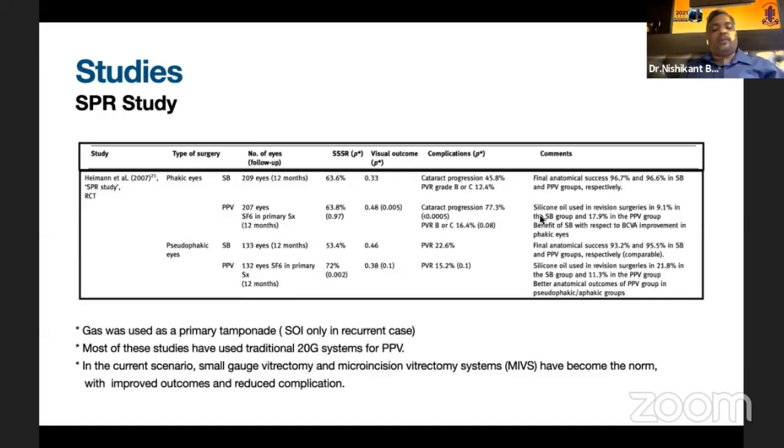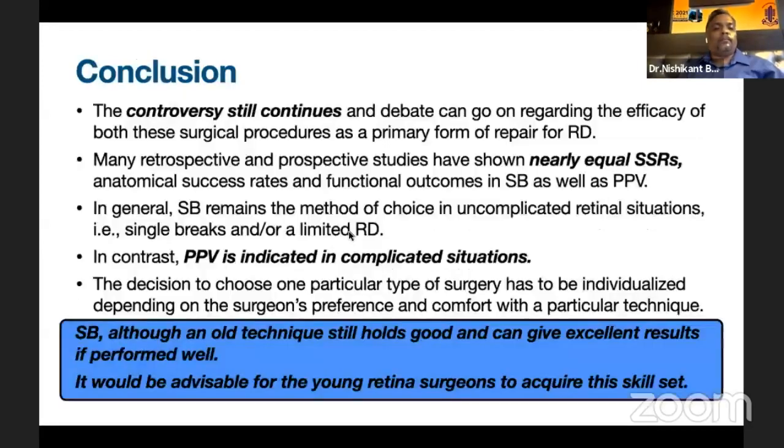So these are a few of the studies. There have been a lot of studies that are done. But one of the main studies was the SPR study group, which studied both scleral buckle versus PPV. And you can see the anatomical and the functional results in both. If you see in phakic eyes, the scleral buckle single surgical success rate is 63%, and PPV is also 63%. But when it comes to pseudophakic eyes, PPV gives you a much better success rate as compared to a scleral buckle. So in conclusion, the controversy still continues.